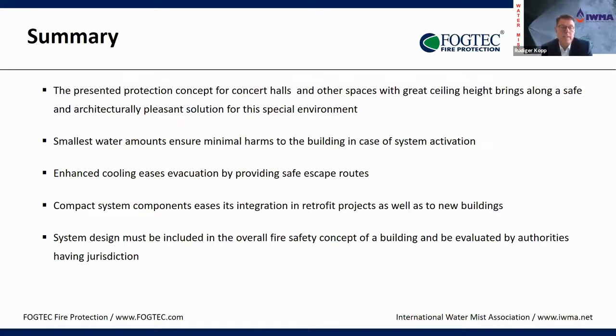What is important is that each project is looked at individually, that the concept we are offering is included in the overall fire safety concept of the building, and that an authority having jurisdiction finally evaluates, by a third party, by a fire consultant, that the system is properly installed and that it is in line with the results from the full-scale fire tests.